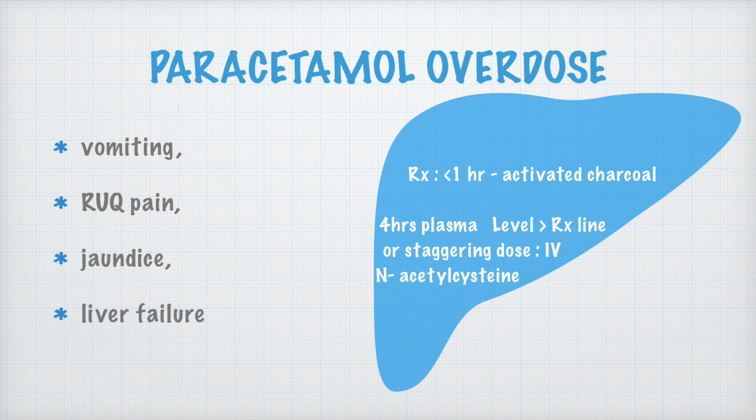Paracetamol overdose. You have the symptoms of vomiting, right upper quadrant pain, jaundice, liver failure. Coming to the treatment options, if the patient presents within less than 1 hour, give activated charcoal, or if you can measure the 4 hour plasma level and it is more than the treatment line, or if it is a staggered dose, which means the dose is not taken at one time but at different times.